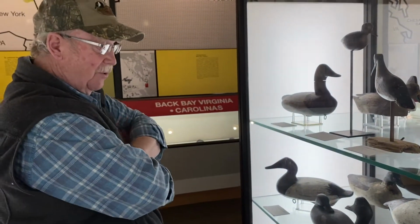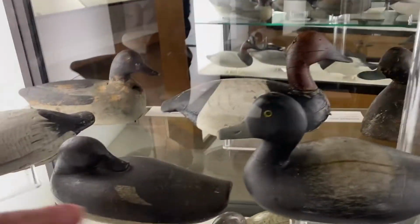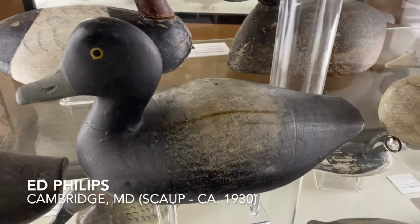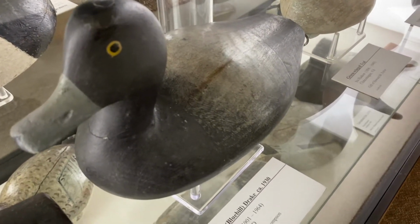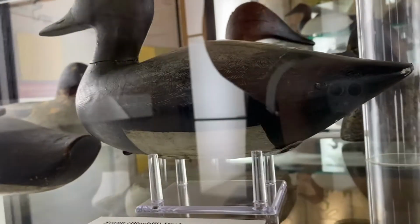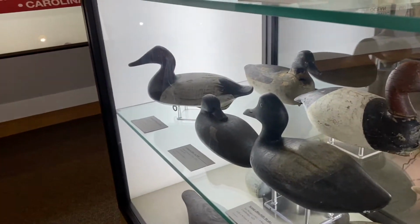One of the best ones from Dorchester County, Ed Phillips, this little bluebill drake here epitomizes his style. You cannot mix it up at all. The Ed Phillips decoys are just phenomenal. The style, I mean, he kept them, whether he was doing redheads or bluebills, they were all pretty much the same shape, just different paint. And the geese are outstanding, so you run into a lot of interesting birds that they've done.